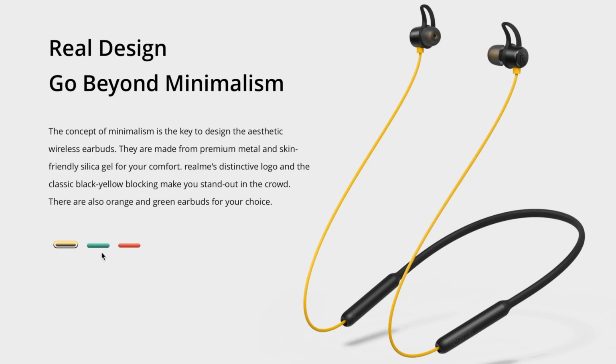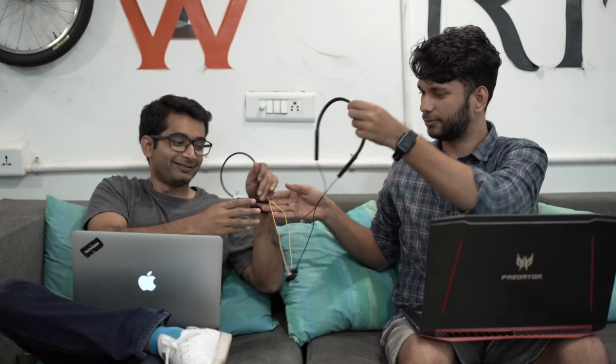And this is the one you have been waiting for, the Realme wireless earbuds. First of all, these look pretty damn cool. I really dig the yellow and black color combination. And they also have some pretty fancy colors apart from this. Now they sound really similar to the Mi neckband with a 10% boosted bass. Like for the sound, I would pick up the Mi ones, but here's what's the USP.